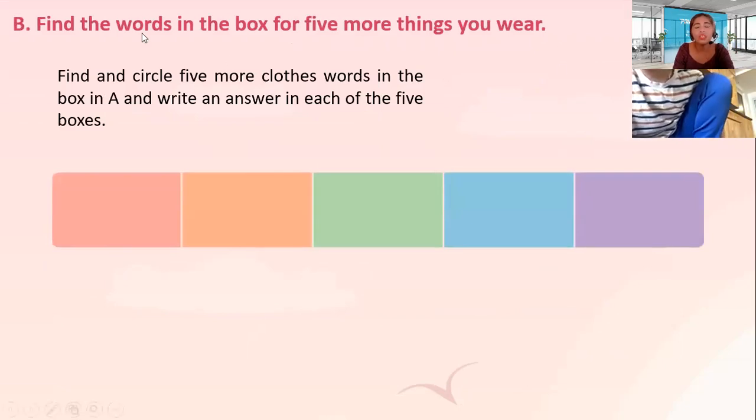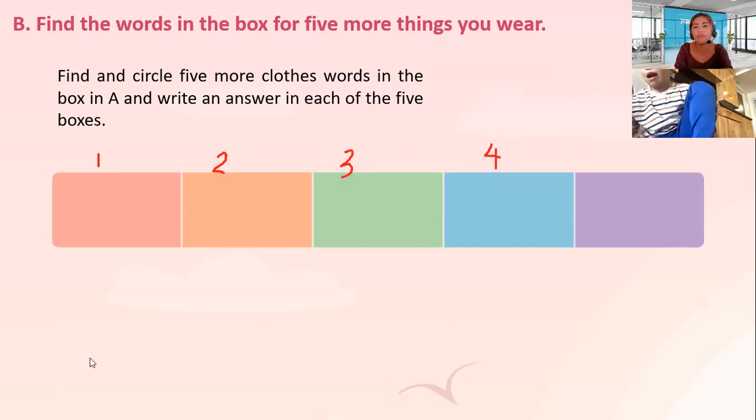Okay, so we have here, we have got 1, 2, 3, 4, 5. We got 5 boxes. Okay, teacher will write here the box number 1. Number 2, number 3, 4, and we've got the 5 boxes. Okay, Kim B, listen. Okay, so we've got 5 boxes here. Okay, find and circle 5 more clothes words in the box in A and write an answer in each of the 5 boxes. Okay.